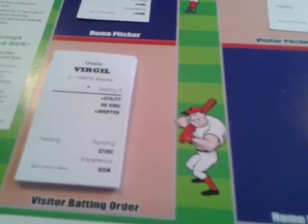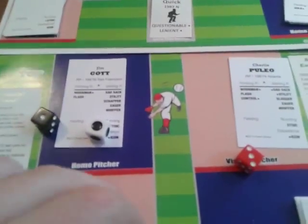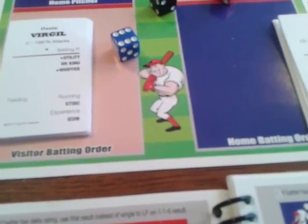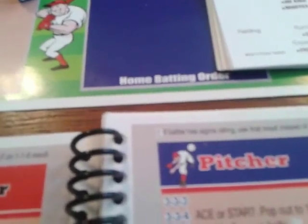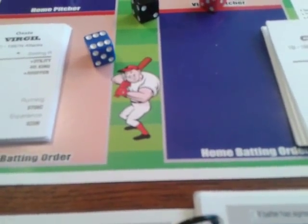Here is Ozzie Virgil, who happens to be a home run king. It is a 1-3-6. Ask, is he an ace? Yes, he is. This first at bat, he is an ace, and Virgil does not have a good eye, so it is going to be a strikeout for Jim Gott. Had he not been an ace, he would have struck out anyway because the next check would have been a whiffer. So either way, Virgil was doomed on that at bat.